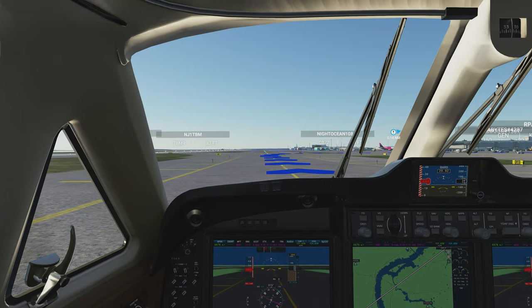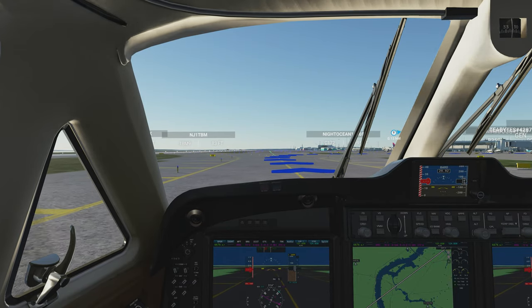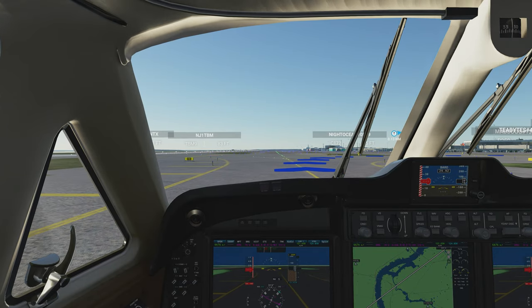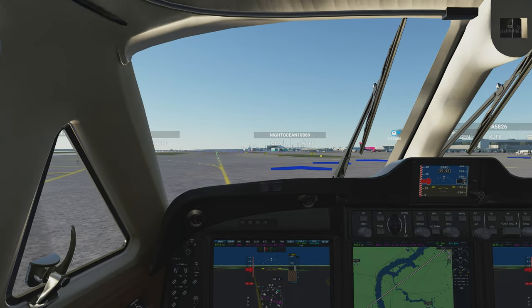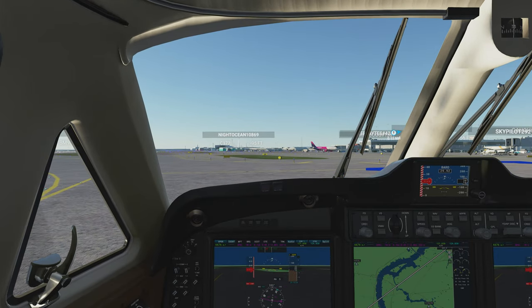826 cleared to New Orleans Airport as filed. Take off runway, 4 left climb, and maintain 8,000 feet. Departure on 124.75, squawk 2202. Brickyard 5826 readback is correct. Contact ground on 121.65 when ready to taxi.